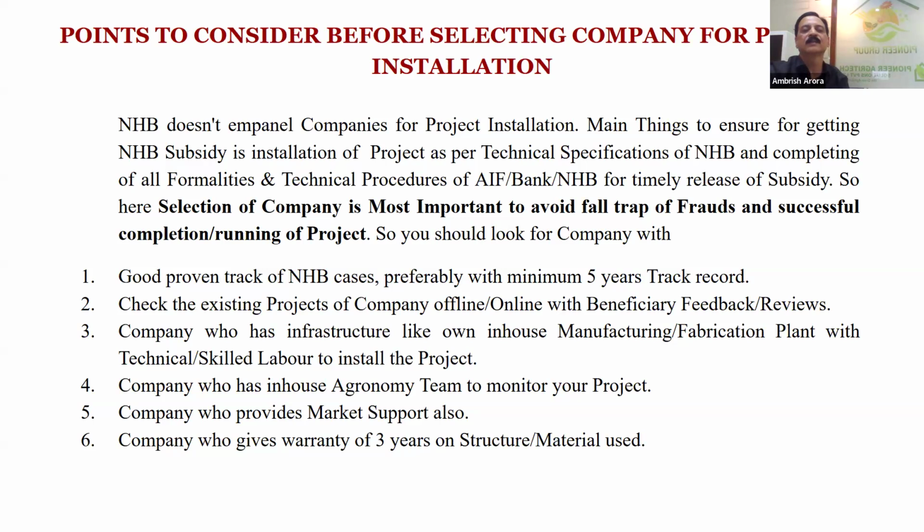Then lastly, they should give you a warranty of 3 years. Whatever they have structured, they should have a minimum warranty of 3 years. So you should take care of such things before selecting any company. A new company should preferably be avoided.